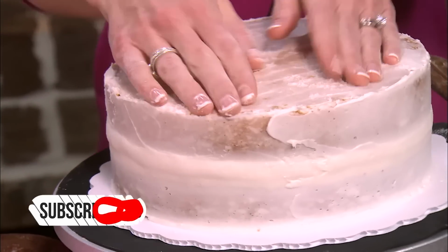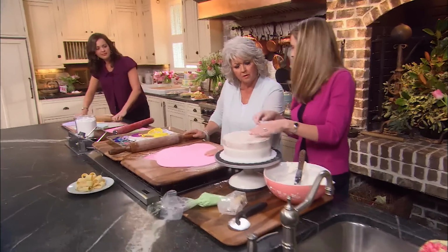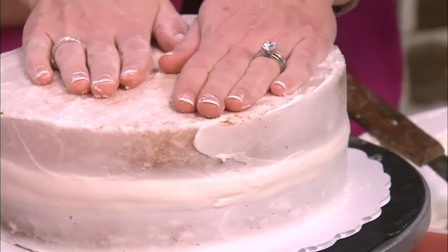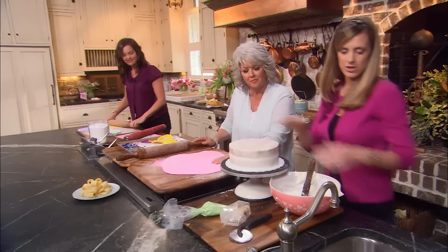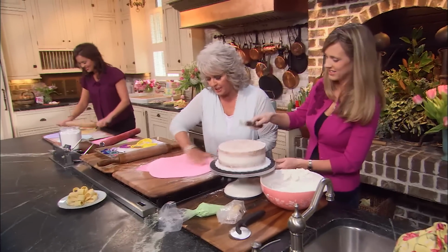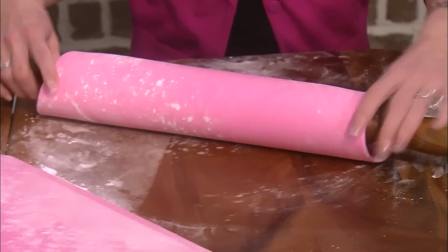Now, why do you want to do that? If we put the fondant on before we do this, there will be a ring around because the fondant is going to lay over the cake and push this icing out. Okay. Well, I can't wait to see you work with the fondant. Okay, and let's cover this cake.